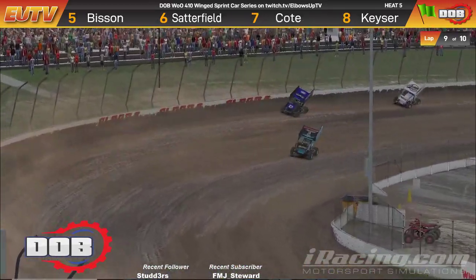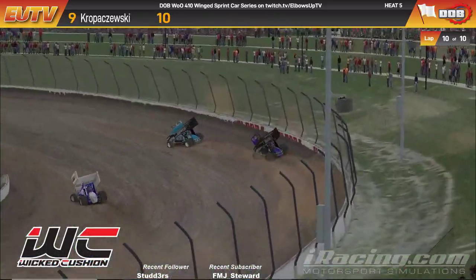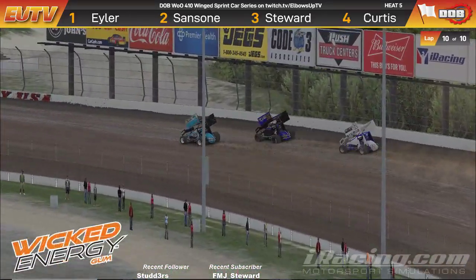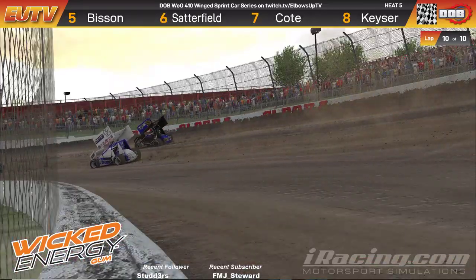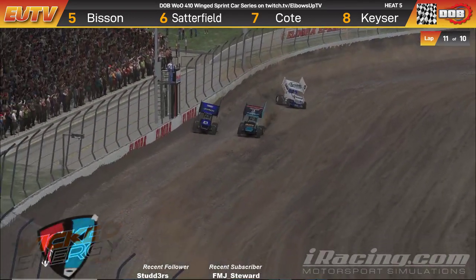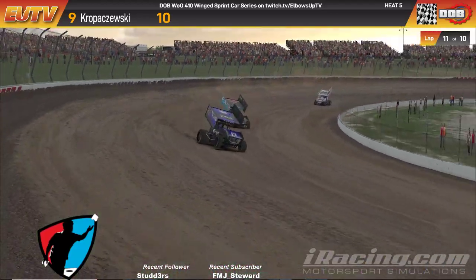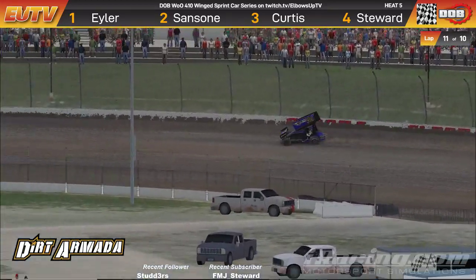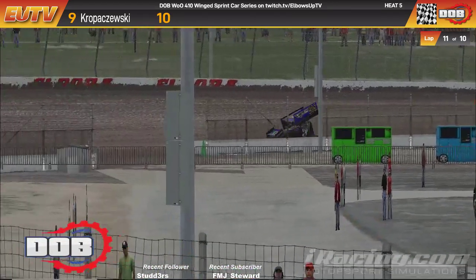Let's keep an eye on what's happening back here for the transfer spot. Tyler Curtis has it. Alex Bison wants it. To the bottom goes the white number 12, sliding up the track. He's going to make a little bit of contact there with Curtis, but not causing any problems for these drivers. Braden Eiler's going to win the race. Stewart comes home. Well, did he come home third? Not sure if Curtis got him there at the line. He did. Move Jeffrey Stewart to fourth. Tyler Curtis to third. And defending champion Vinny Sansone is going to come home in second place in this race, transferring on to tonight's A main.